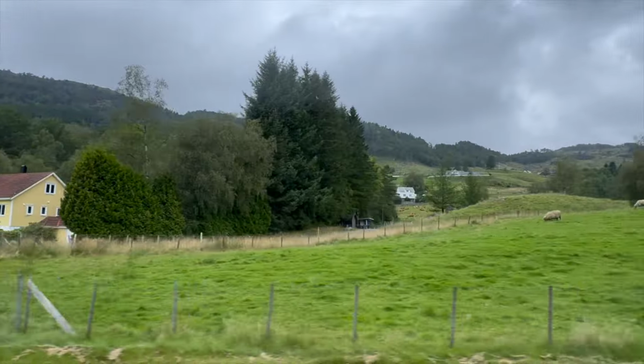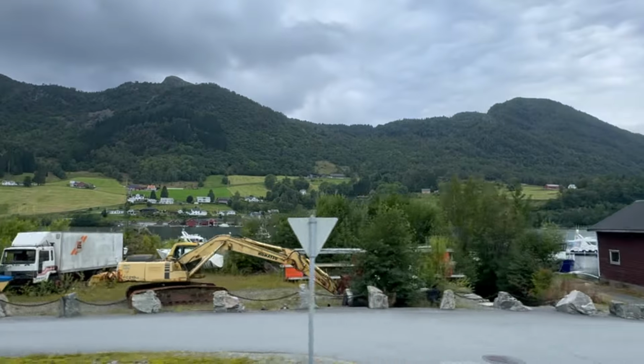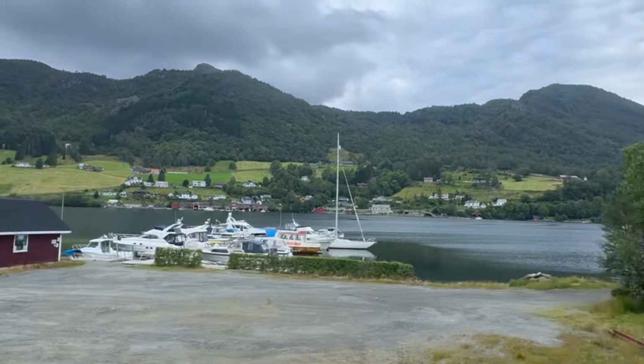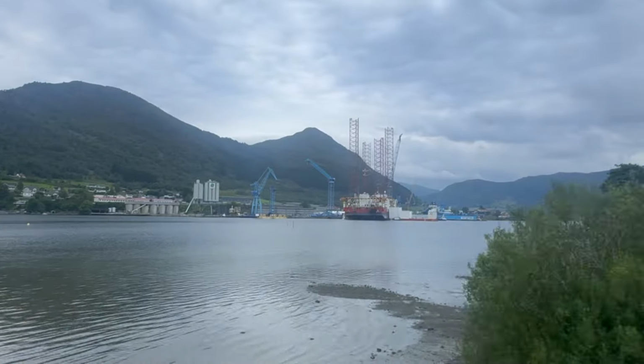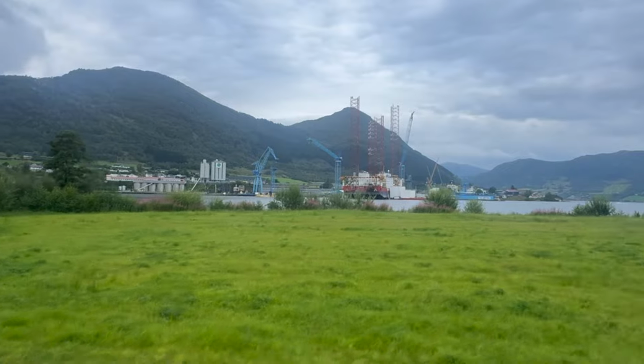As we journey through the region, we pass by breathtaking fjord after fjord. Did you know that Norway boasts over 50,000 islands along its coast? This vast archipelago adds to the country's stunning natural beauty and offers endless opportunities for exploration.